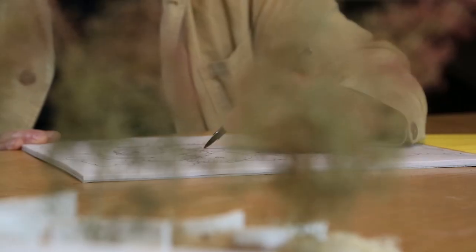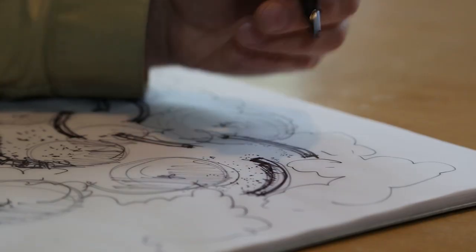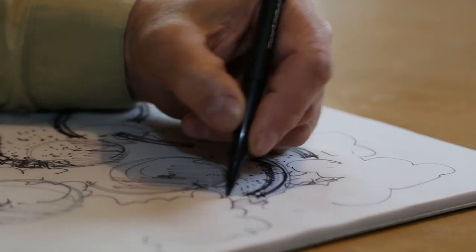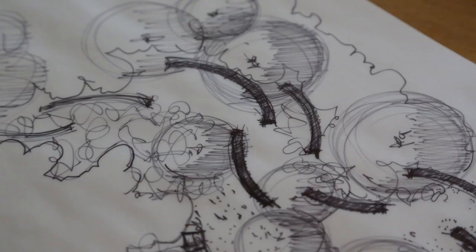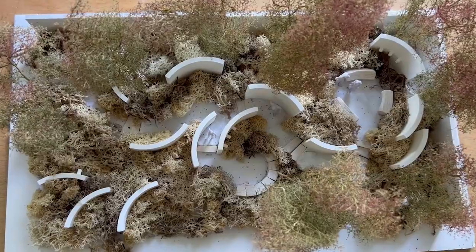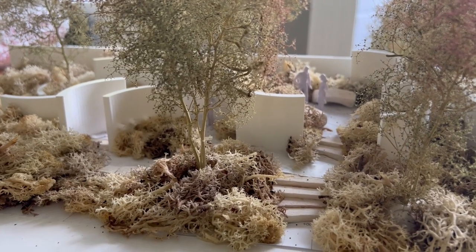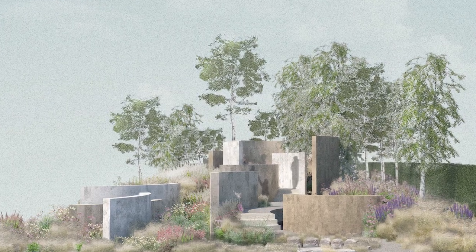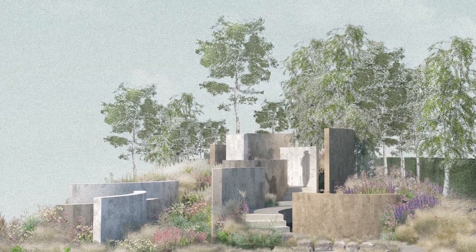My Chelsea Flower Show gardens have always been bold and architectural and very rich in horticulture, and this year's garden is no exception. The concept has really come from this idea of a handful of petals just tossed on the ground, and those petals are represented by these curved walls that sort of cascade down the slope in the garden.